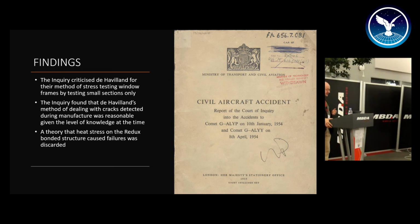They looked at the way in which the cracks were detected and manufactured and the way they were dealt with by drilling out little holes and everything else. They said, well, you know, given the knowledge, that's okay. That's pretty much all right.